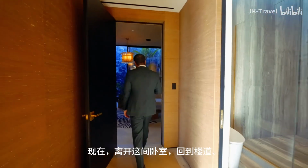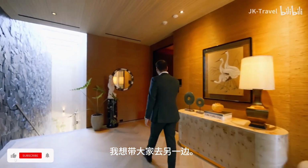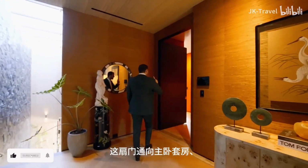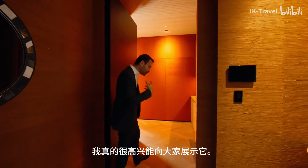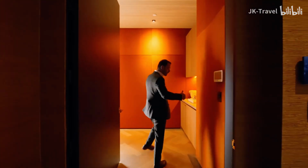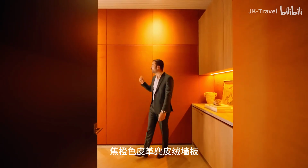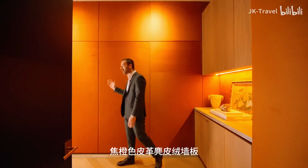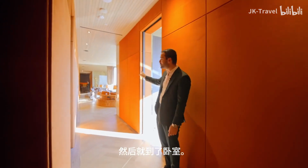Now, leaving this bedroom and coming back to the landing, I want to take everybody to the other side. We have this door opening up to the primary bedroom suite, and this space is designed so tastefully. I'm really excited to show it to all of you. Now, off of the entry, we have a small bar area with a fridge. Burnt orange leather suede wall panelings line this entire hallway, which then takes you to the bedroom itself.